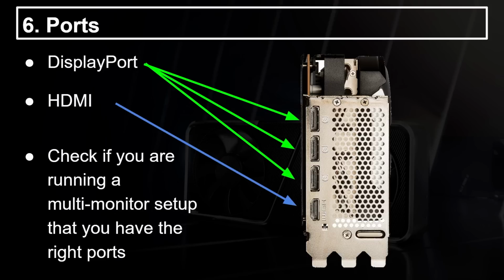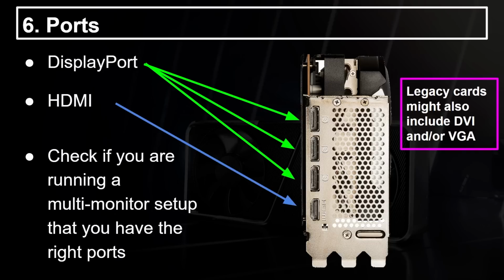I said I have 3 monitors, and funnily enough, one is a display port, one is a HDMI, and one is a DVI. So the graphics card I have at the time, and it says here legacy cards might also include DVI or VGA. So my 1060 Ti had those. Now if I were to upgrade, I have to think about my monitors. I'm going to have to change one of my monitors or use an adapter from something DisplayPort to DVI or HDMI to DVI or something like that, or DisplayPort to HDMI. So I'm just going to have to make sure that I've got the right thing.